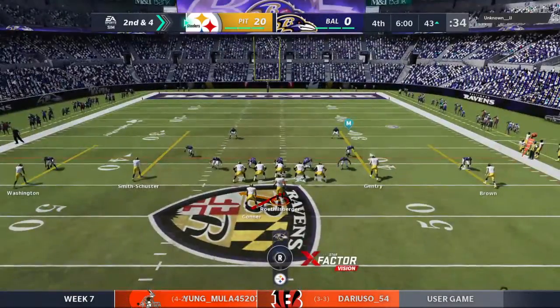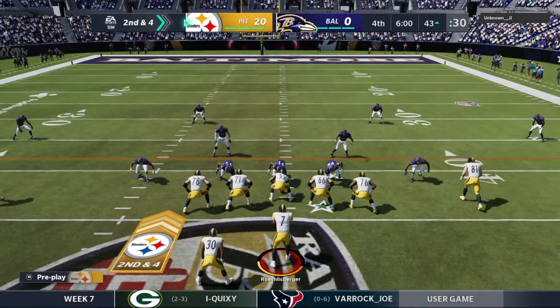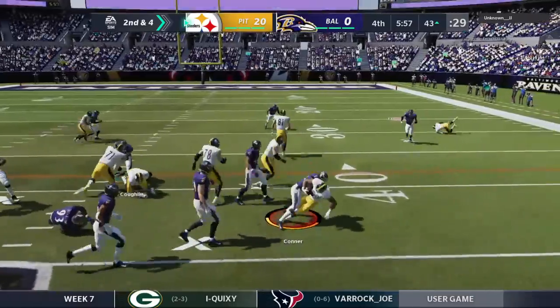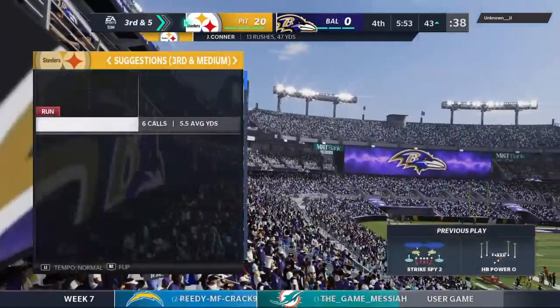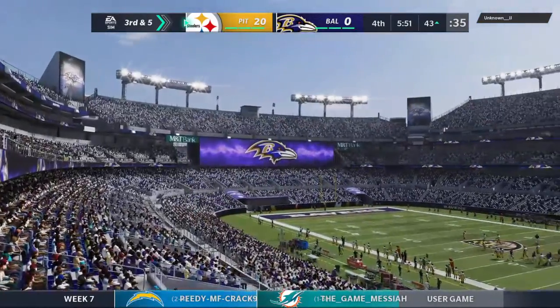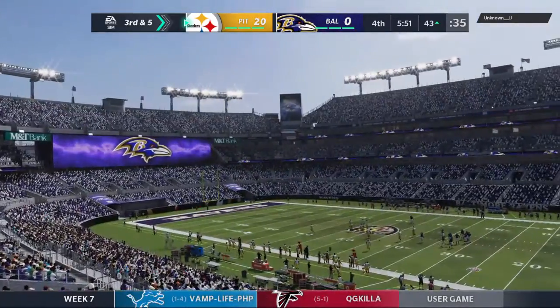2nd and 4. Again, it's Conner. Looking to find a lane, but he can't. Reined in at the line of scrimmage. They'll say no gain on the play there, and now it'll be 3rd down.